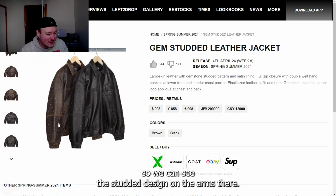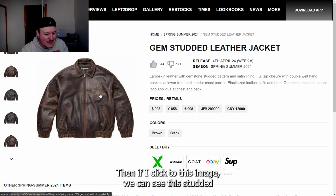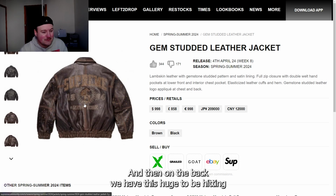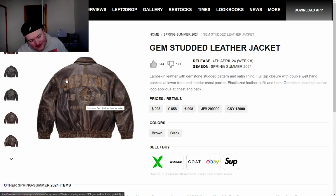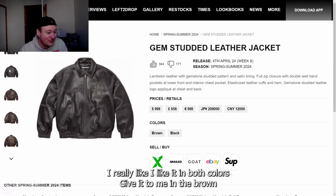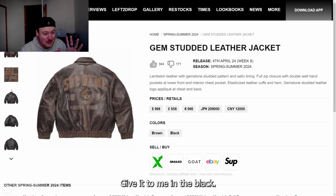So we can see the studded design on the arms there. Then if I click to this image, we can see the studded Supreme logo here, the studs down the arms again. And then on the back, we have this huge, heavy hitting Supreme 1994 logo, New York. It just looks awesome. I like it in both colors. Give it to me in the brown, give it to me in the black.